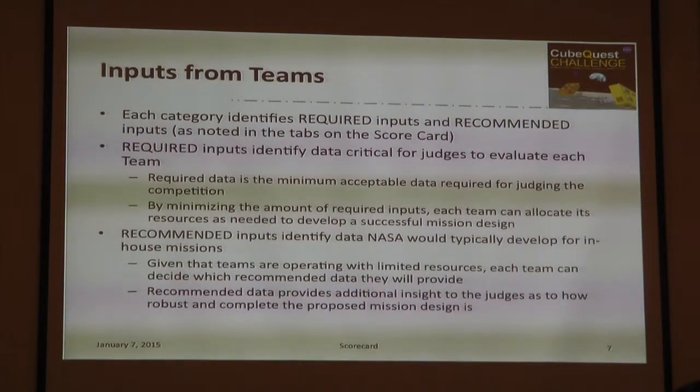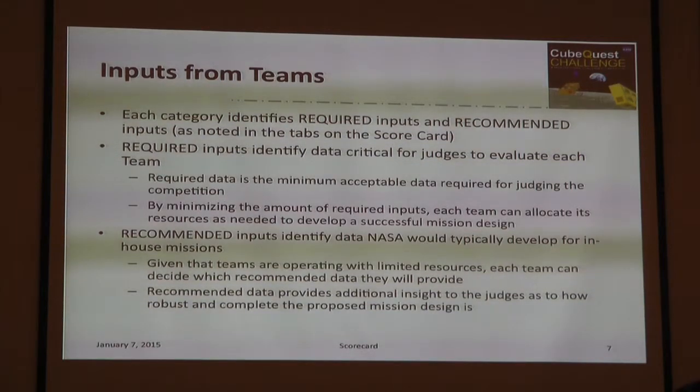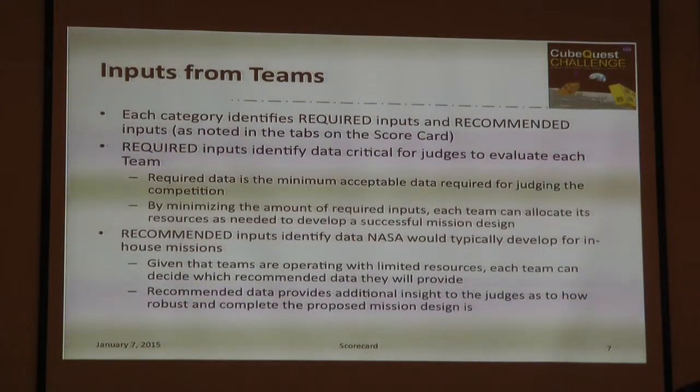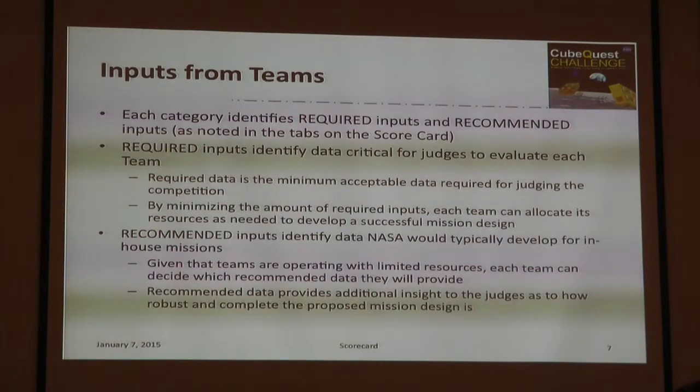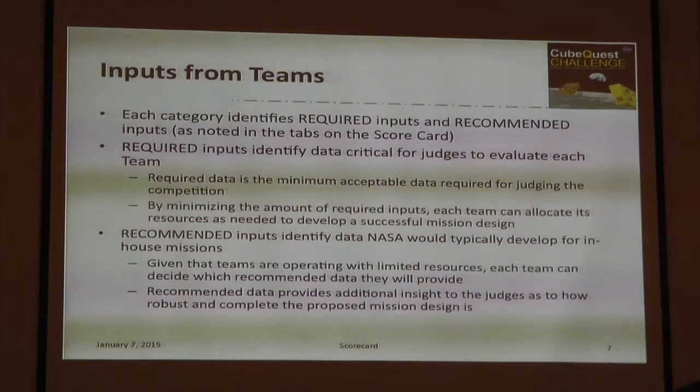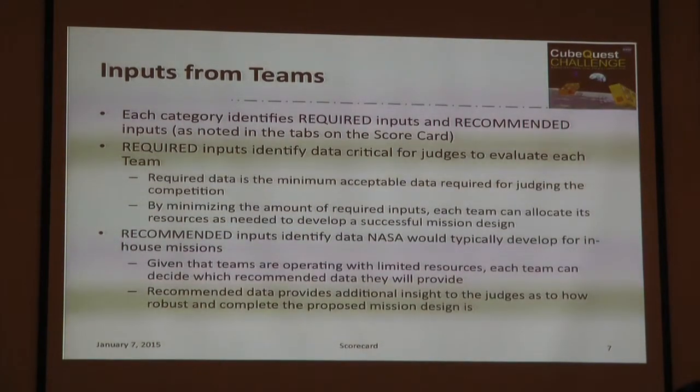So when you look at this, I have an example at the very end of this presentation as far as what type of data is going to be required. You're going to see required data and optional data. And the whole purpose behind this is, since we know these teams have very, very limited resources, we didn't want to burden the teams with standard NASA processes across the board. What's required is really just essential to get you to fly. However, saying that, you will be judged by how much additional material you're able to provide to the judges to show that you have a robust design.